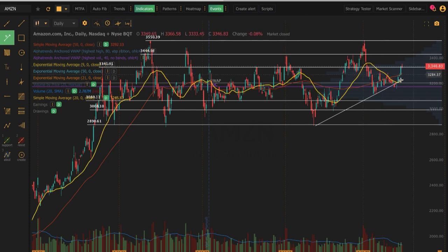But if we do reject these levels, I'd like to see if we come back down and retest this 50 SMA around 3,290. If we continue downwards, then we have the 20 SMA around 3,250 or 3,240, as well as this uptrending support line that we did bounce off of recently. I would just like to see how this upcoming week acts, and if we can actually get a nice continuation play to the upside, or if we reject and continue downwards.